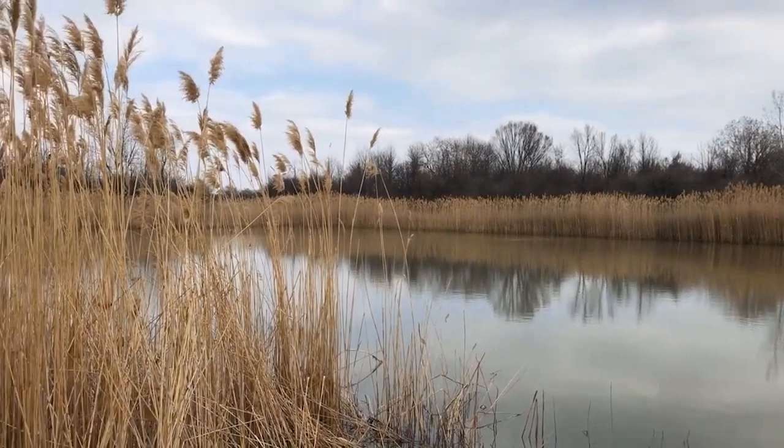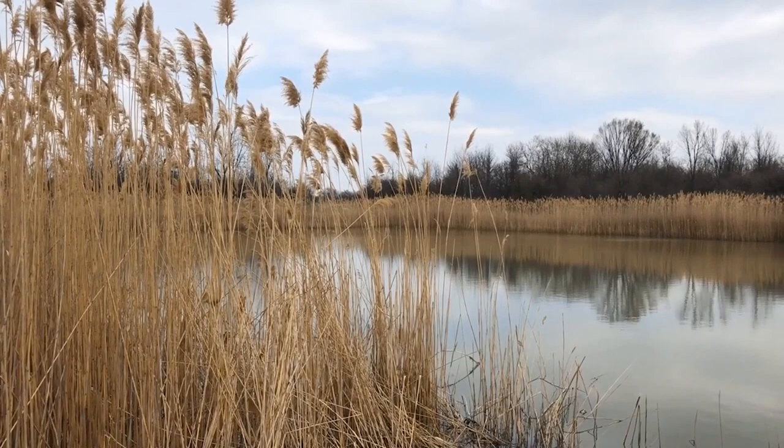Right now, I'm at a wetland area that's just down the street from where I live. One of the first things you'll notice when visiting a wetland is water. Wetlands like this one are essentially areas that have shallow water for all or most of the year. They are often dominated by aquatic, grassy plants like some of the ones you see in the background here.